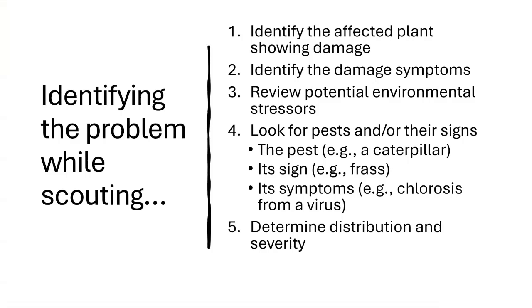Identify the symptoms, but then really remember to look for potential environmental stressors that could either be attracting a pest. Maybe drought stressed plants invite certain pests to attack them. That can really help you narrow down what pest might be most likely as you're working to identify that list and sort of identify a culprit.